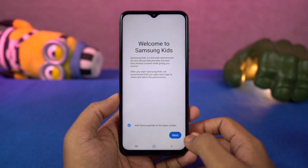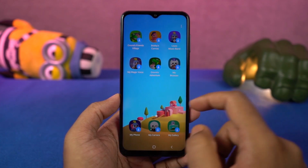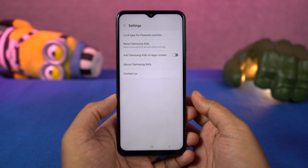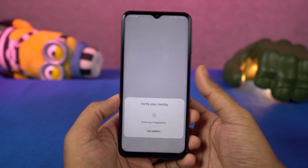Using parental controls, you can set daily playtime, you can also check out the daily usage of your kid, you can check out their complete activity, you can restrict the number of apps that they can use, contacts they can see, and music they can listen to. It completely transforms your phone into a brand new phone, which is safe for your kid to use.